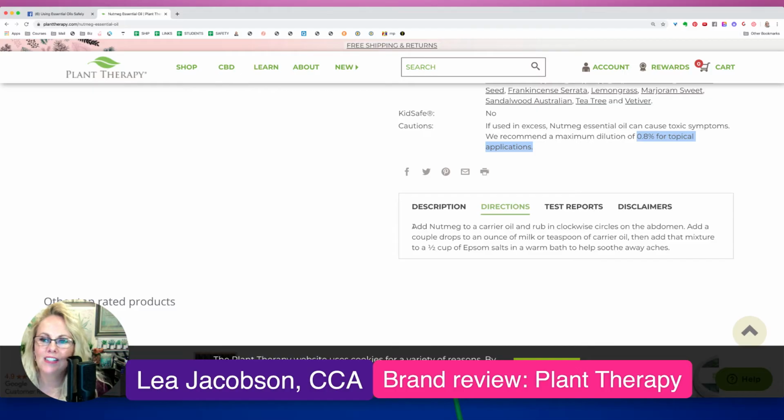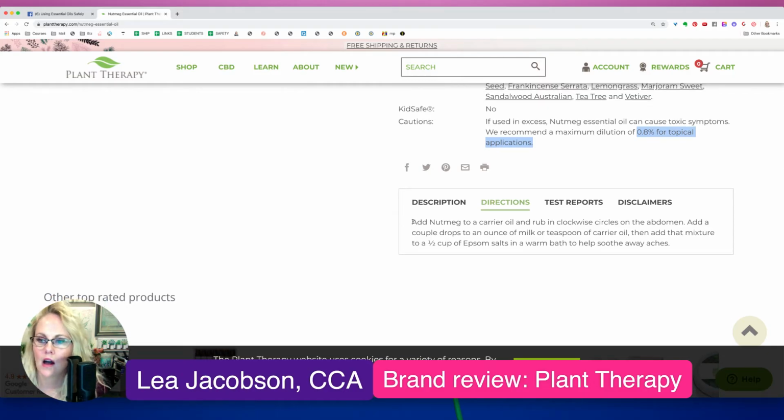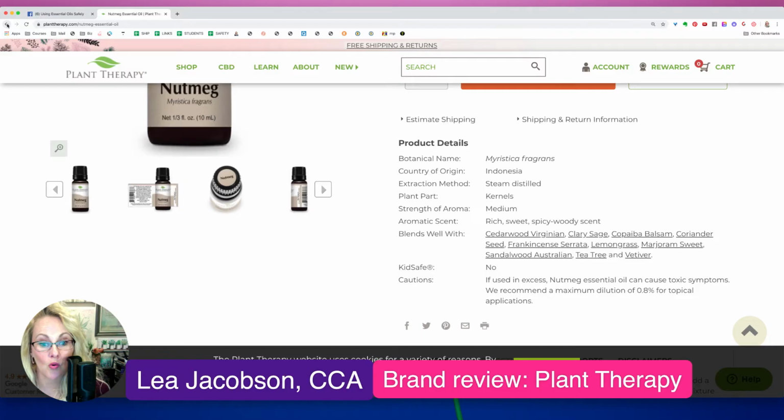Directions. So up here they're telling you 0.8%, but here in the directions, if somebody missed that, they're simply saying to add some to a carrier. That's not very specific, and I feel like people can easily overdo that and cause problems for themselves. Add a couple of drops to an ounce of milk. So again, what does a couple of drops mean? For me, a couple means 2, and a few is 3 or more. For others, a couple may mean 4 or 6. We don't know that. And I would definitely recommend a carrier oil and not milk. Sometimes milk is not fatty enough to be a proper carrier. And again, nutmeg is one that I recommend people avoid completely because it's just so risky.